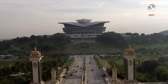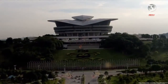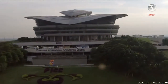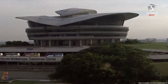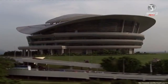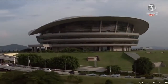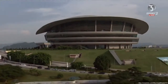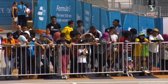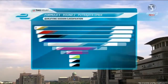As we have some more shots of this Putrajaya circuit, and well, the Putrajaya area really. There's the International Convention Centre. That is one of the centre points really of this magnificent city, about 30 kilometres south of Kuala Lumpur. A 30-minute train to get you into the centre of Malaysia's capital. But this is where the main administrative centre of Malaysia is. The Prime Minister and the government are all housed here. And the fans are queuing up as well in these early stages of the day to have a look at the action out there on the circuit.